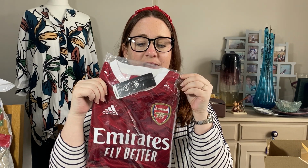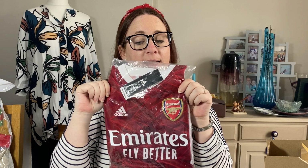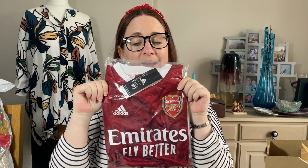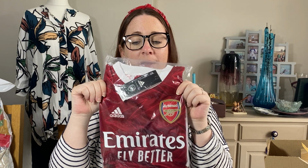Adidas Arsenal FC 2020 to 2021 kids home shirt, aged 9 to 10 years. Short sleeve, brand new with tags. It actually cost £10.97 in the bundle of clothes that we got, and it sold for £22. So not great, but other items in that bundle did do really well. And I could never sell it for too much more because I looked up the market value because it's a current item.